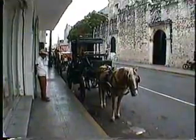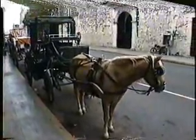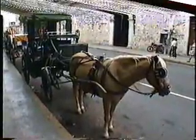Don't see that in Cincinnati all the time. Must be camera shy. Well, here's the traditional piñata. Kids keep pounding on it until they break the candy. Comes out. It's like they're having a problem getting it open here.